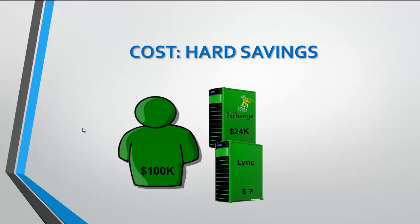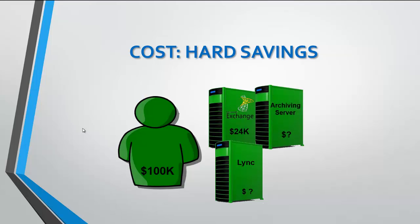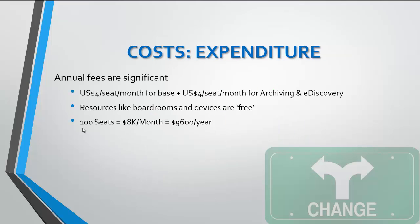LYNC, if you have a LYNC server, that would easily go away. Your archiving servers would easily go away, and your backup servers would easily go away. Expenditures. So the annual fees are significant, but not radical. It's about $4 a seat for email, and it's about $4 a seat on top of that for archiving and eDiscovery, which again is required for most large companies. Resources like boardrooms and devices, say you have your projectors in there, or people booking boardrooms, are free. So if you have 100 seats at 8, if you're buying both the core email functionality and the archiving and discovery, it's going to cost you about $10K a year, which is super cheap.